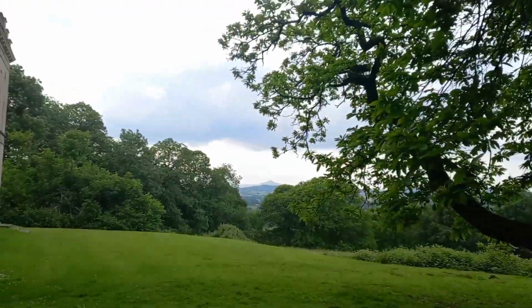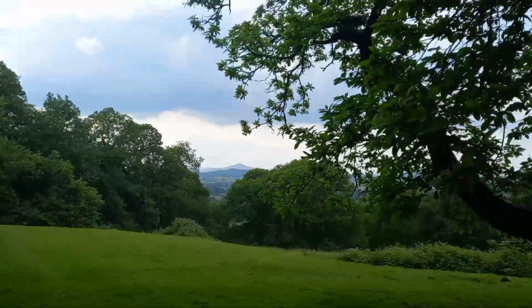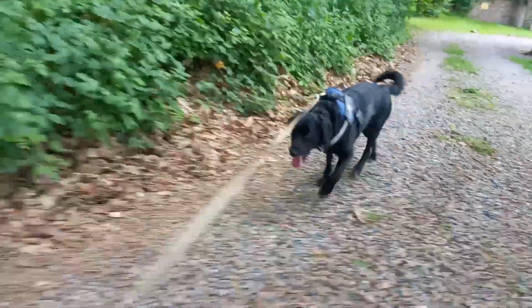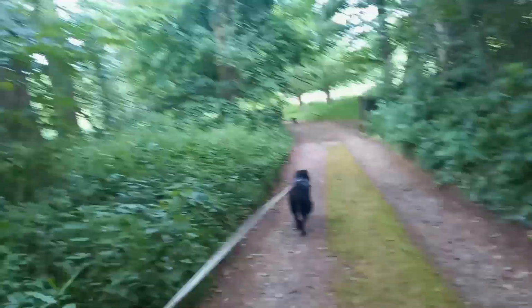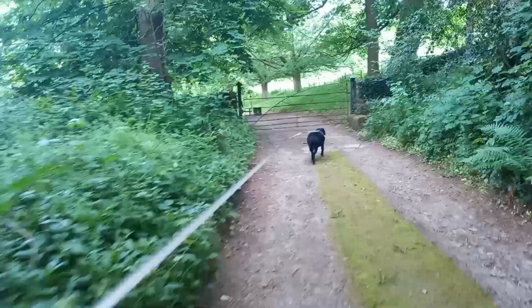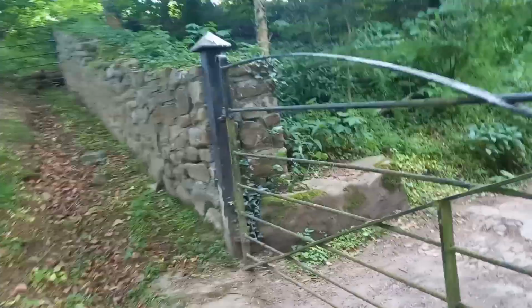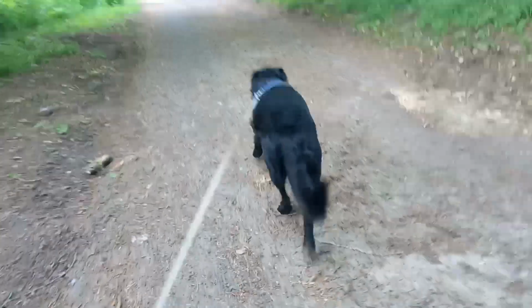And also looked after by the National Trust. In the distance there, you can see the Sugar Loaf. So that's going to be one place we're going to head off to have a little wander. Okay, Otis, this way. Next port of call is going to be the Clytha Arms. If you get a drink of water, Otis.